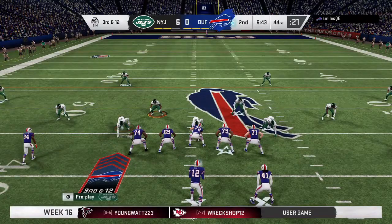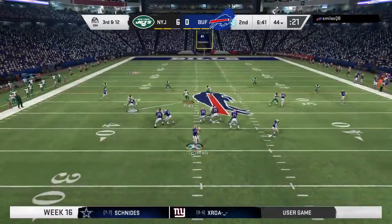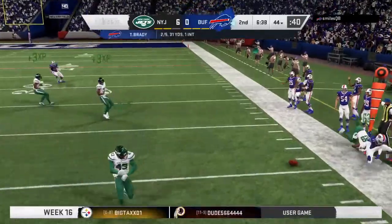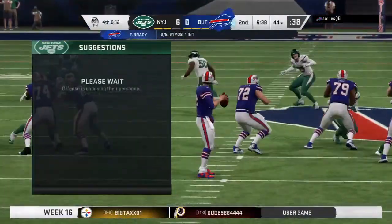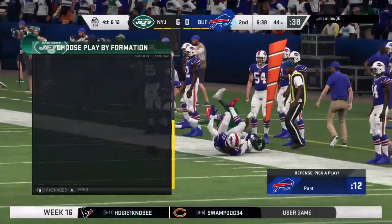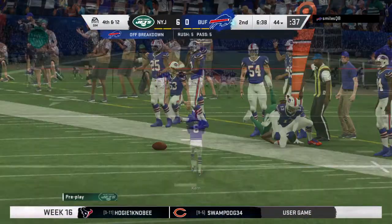Tight end right. Shotgun now for Brady. And that is incomplete. You can tell they were hoping for a flag there offensively. Several on the sideline motioning, hey, why not a penalty? Why not a penalty? What did you see?